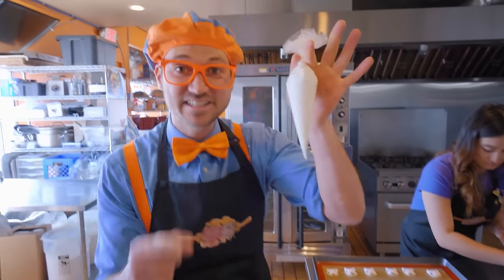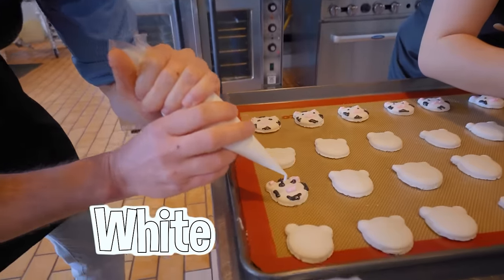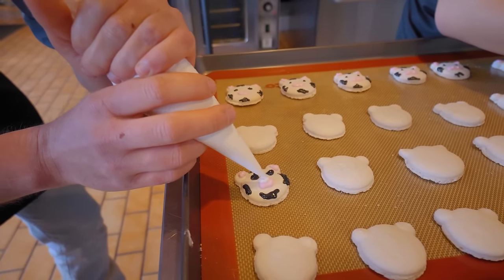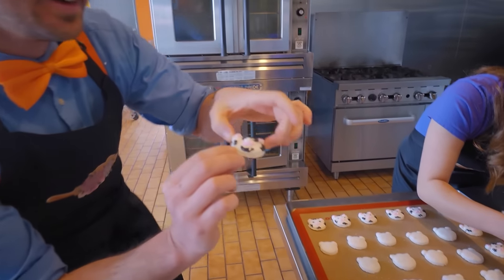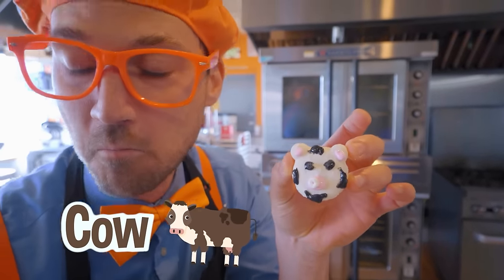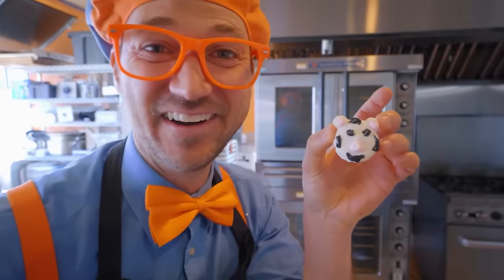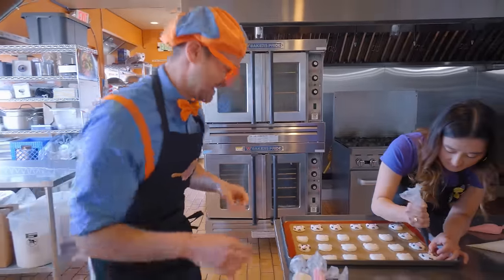Last but not least, the color white. And we just put a little, I put a little too much. But that's okay. There we go. How does it look? Yeah, does that look like a cow? Moo! Moo! Wow, that looks so good. All right, let's keep on decorating.